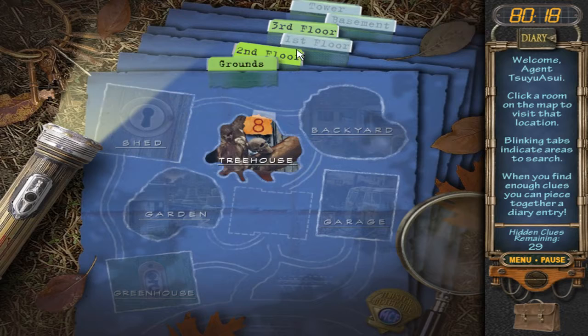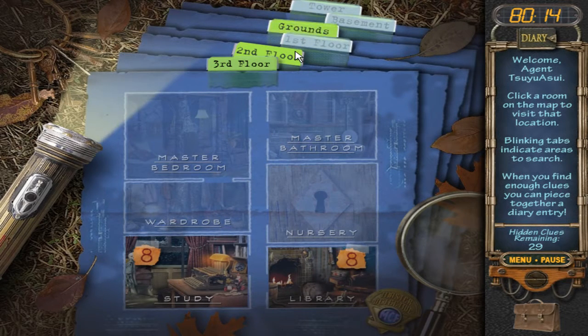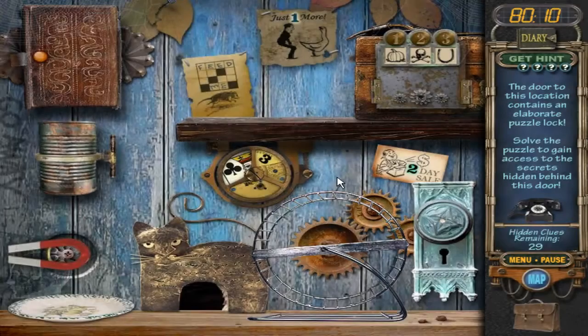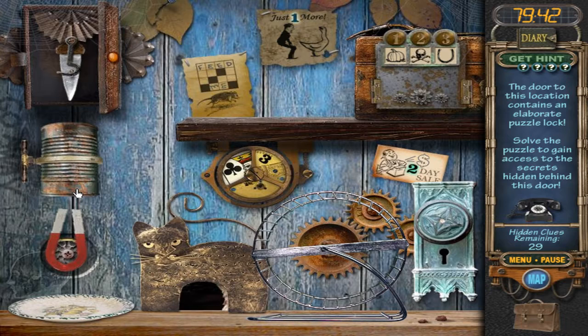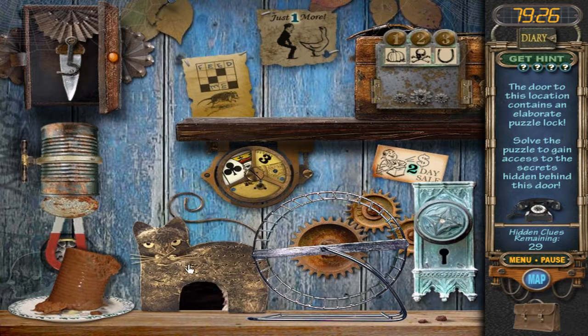Okay, let's head over to the third floor. Actually, you know what? Let's go to the storage room. We have to open that. Oh, what's this? What is this? What is all this? What's all this contraption? Wait. What do I do here? Oh. So, what do I do here?